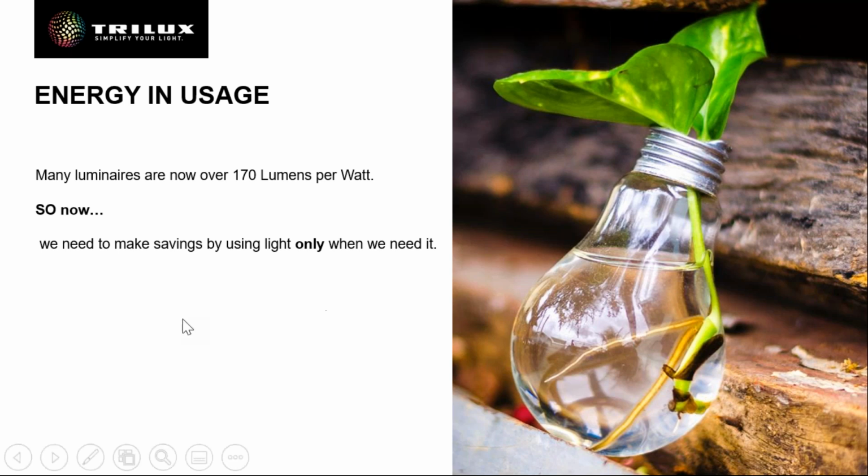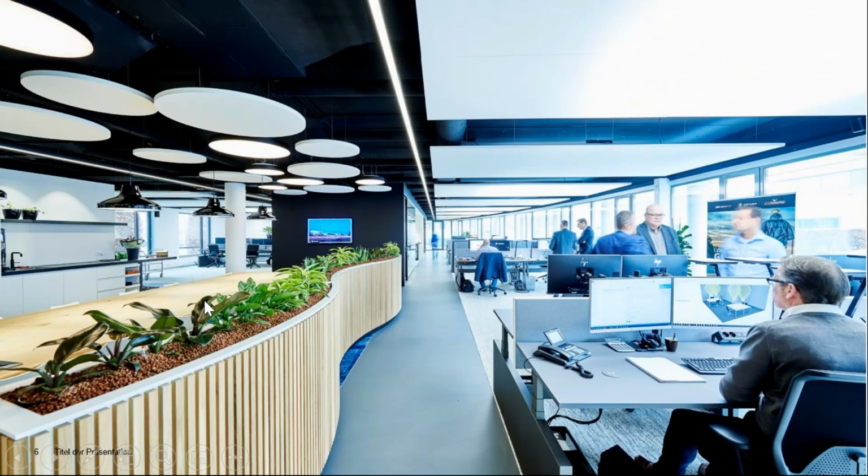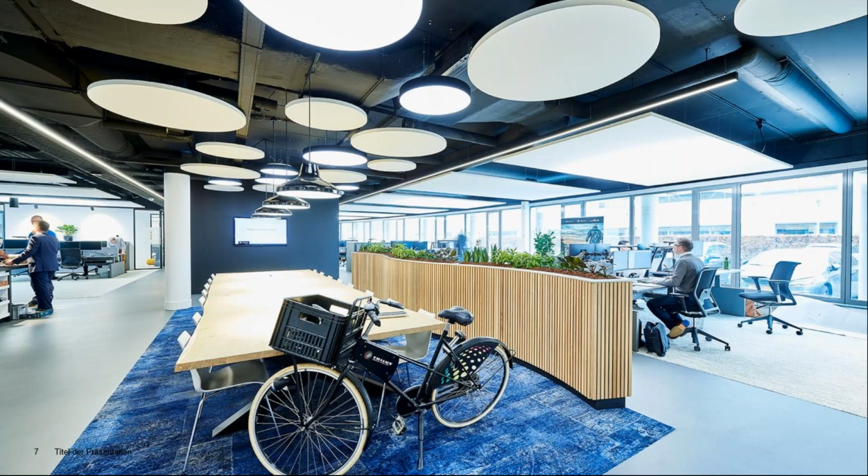I've gone through 7 slides, so let me show you. This is the office in the Netherlands. These are the relaxation spaces. So you can see here there are some suspended discs, some of which are acoustic and some are luminaires. Then the cafe feel was enhanced by 3 suspended decorative luminaires. And there are sometimes jars of honey on this table because they also keep bees on the roof, and people are welcome to take them.